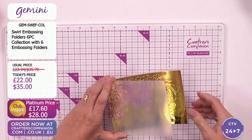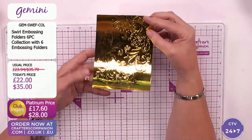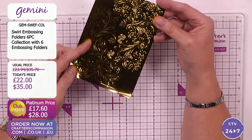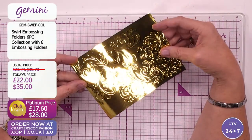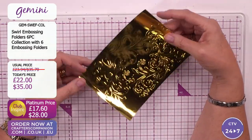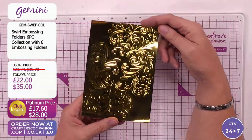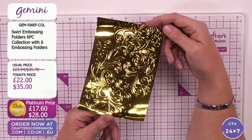So naturally, the amount of pressure in the Gemini is going to flatten that first piece. But we have still got nice detail there. You can still see in this corner, it was the one that we did first, you can still see all that detail. It is flattened a little bit, but then we've got the lovely raised area. So it is possible to sort of double them up and do the two different pieces together. I really love that.